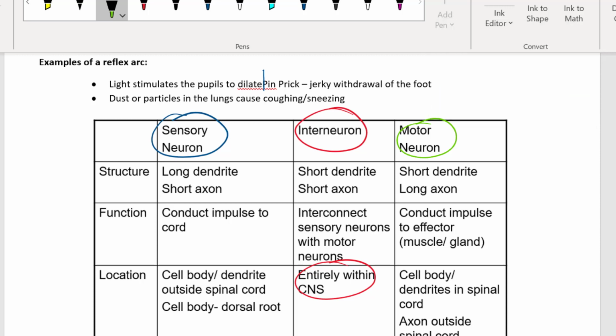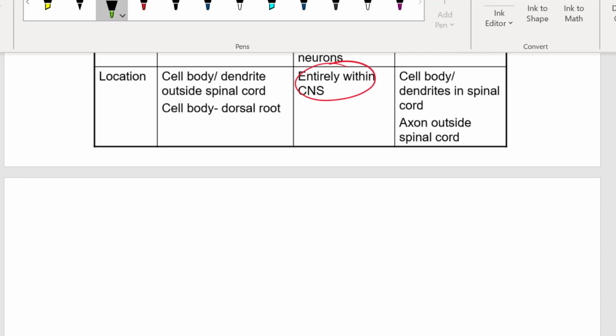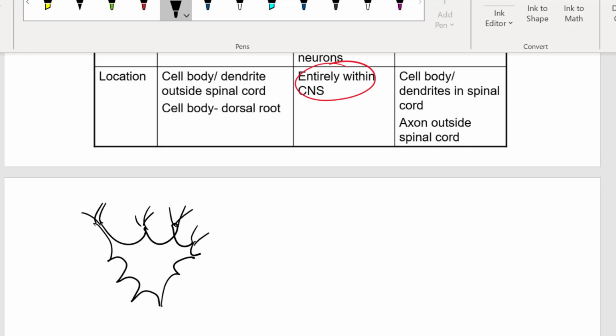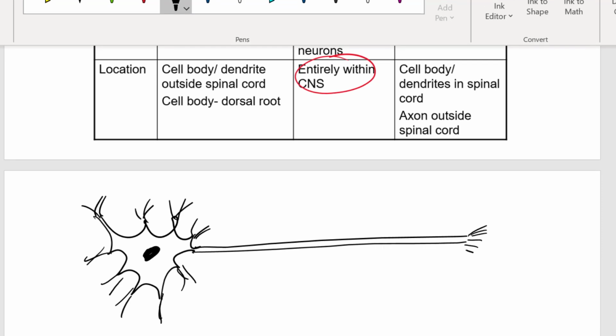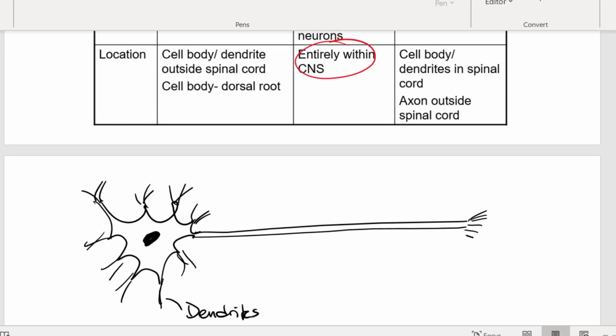What I really care about you guys knowing is the fact that we will have a dendrite, and this is how I draw this. There's all our dendrites, there's our cell body, with a nucleus, and then we have an axon that ends off like this. Okay, so these are our dendrites, this is our cell body, and this is our axon.